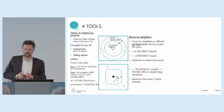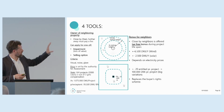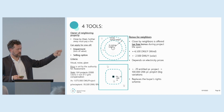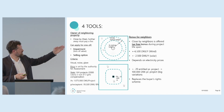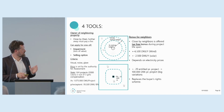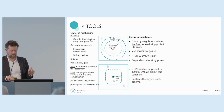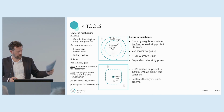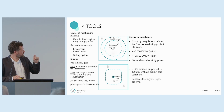Then there's a bonus for the neighbors, and this is not an assessment. This is just done by law, that the plant owner should pay for each neighbor in a certain area around the plant, that they are compensated some kroners per year, and of course it depends on the electricity price, but it's more or less these numbers. And there has just been a proposal from the government in Denmark, launched last week, saying that this is going to be a little bit higher.